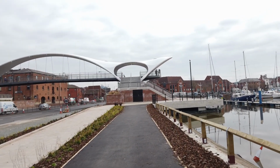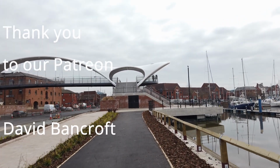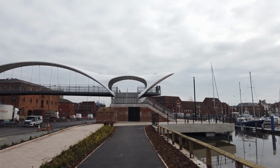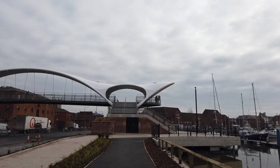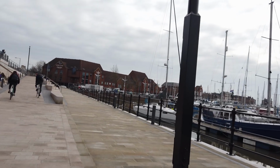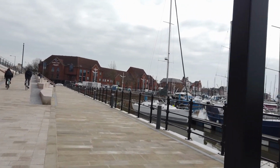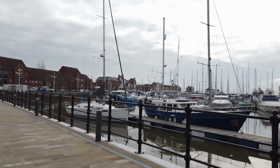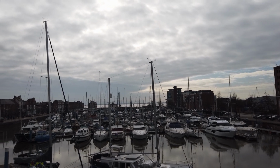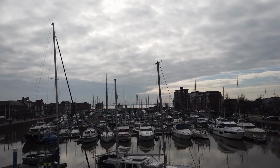So in a recent video I put out, I said there was a rumour that the new bridge was going to open. Well, 2 days later it did. So then a different view across the marina from the top of the bridge.